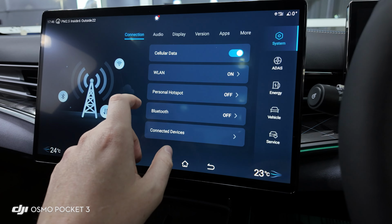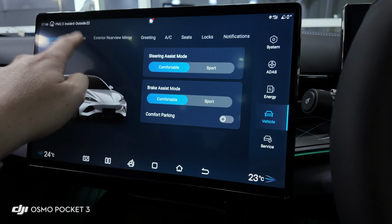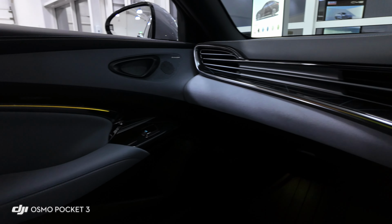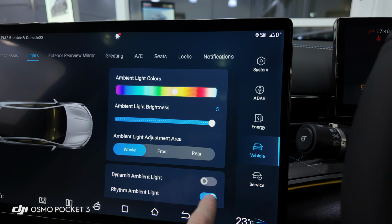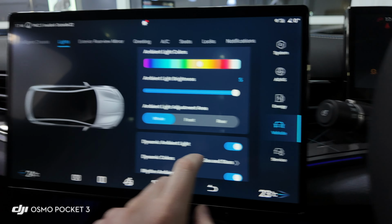So if we just jump into the car settings, I'll show you as well. With this, you can have all different ambient lighting. When you're not in the showroom and you are driving at night, these really do light up a lot. You can have different from the front and rear, or you can have them all the same. Dynamic means that it'll go through sort of a sequence of lighting and change the lights on a different sequence.